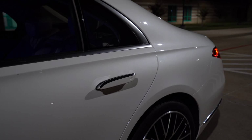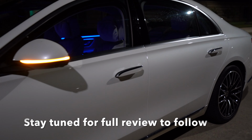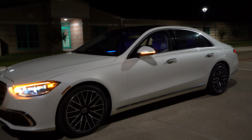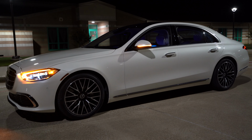Now this paint color is called Diamond White, and it just sparkles and it looks great on this car, especially for a big luxury sedan. You see the blinker in the mirror, optional 20-inch wheels, and some gentle chrome pieces on the side here too.